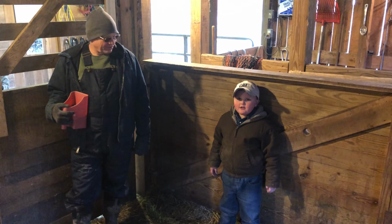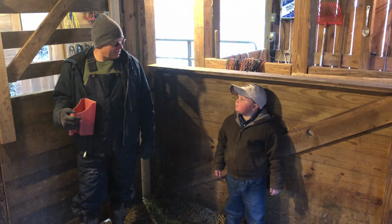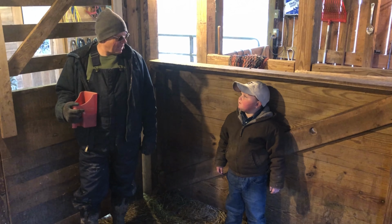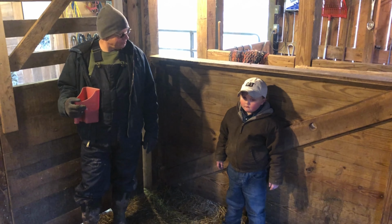So, Gary, what do you feed sheep? We feed alfalfa pellets and a sweet feed mix that's pellets that's for sheep and goats. Because certain feed you can't give to goats and certain feed you can't give to sheep. So I get something that they can both have since we run them together.